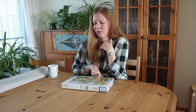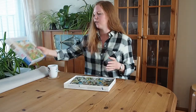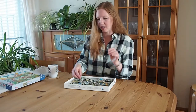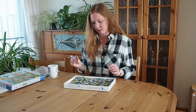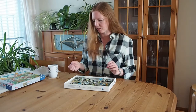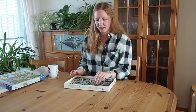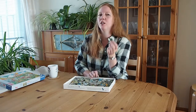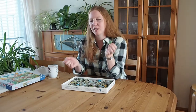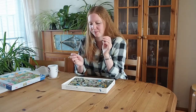How I usually do puzzles is to, well, find all the side pieces and the corners. For some reason, I always find the corners to be very important to find. Luckily, I can show off one. So I find all the four corners, and then I find all the side pieces, put it together, and then I pick like one thing to start off with.